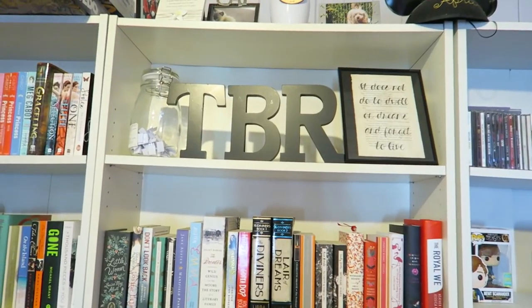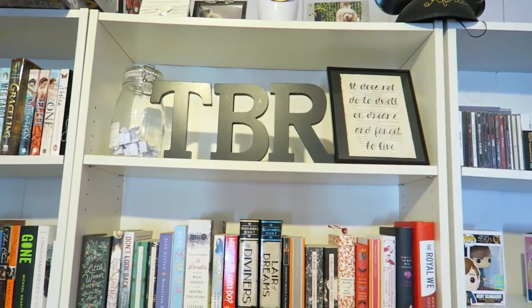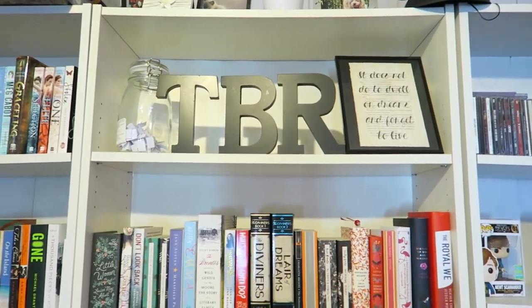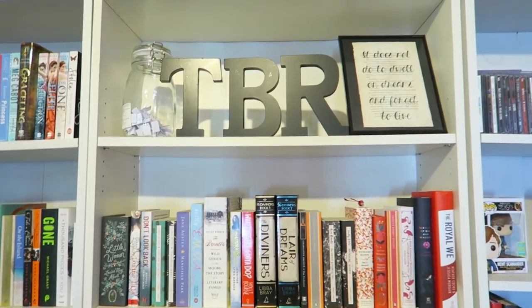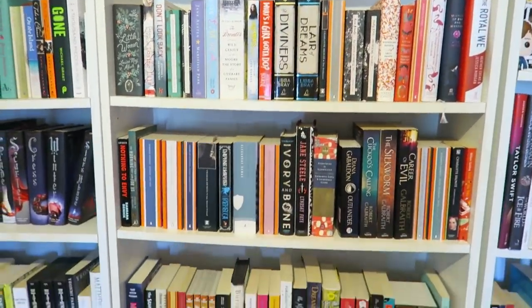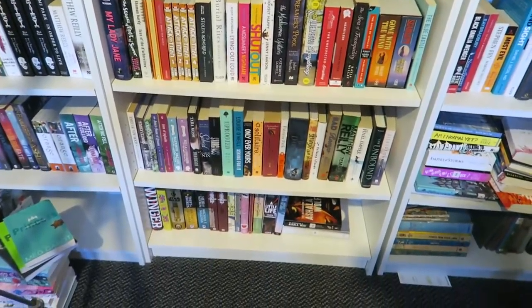So this shelf behind me is my TBR shelf. It's not full, which is weird. My TBR shelf is organized by author surname, and who knows, I still might unhaul some more books. So I'll just give you a quick overview. Up on the first shelf, we have my TBR jar, some black wooden letters that say TBR, and a Harry Potter quote. And then these are all my TBR books.